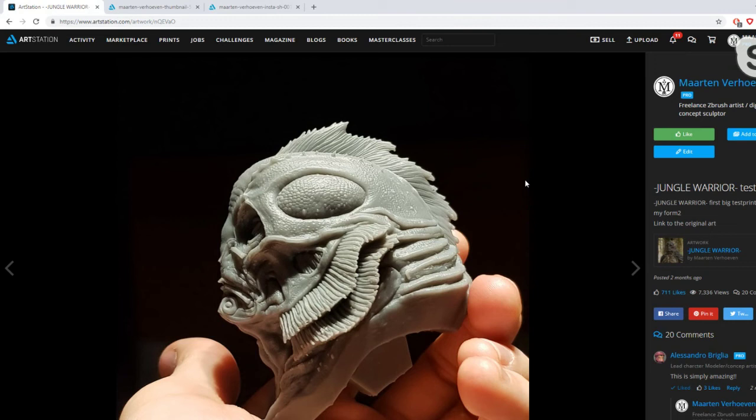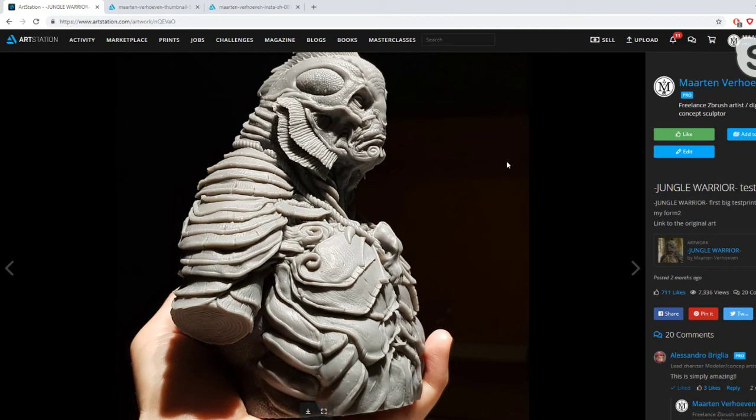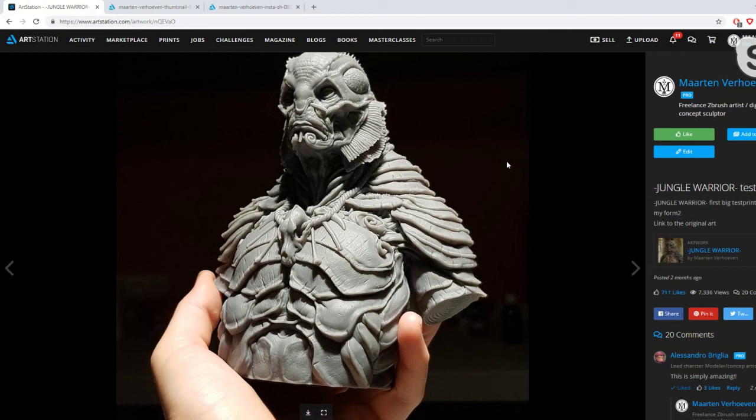Let's say the technique is the same as the cheaper printers, but they have just a bigger building area and everything. I think it's a supportless process as well. I think it's something that's happening inside the liquid, or some kind of dust or whatever material it is. I don't think they're dealing with all the supports that we're dealing with on desktop printers. But anyway, they're doing a really, really amazing job.